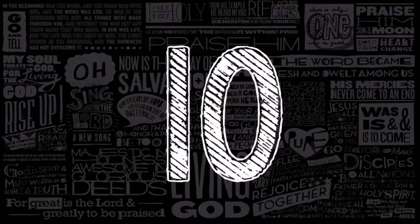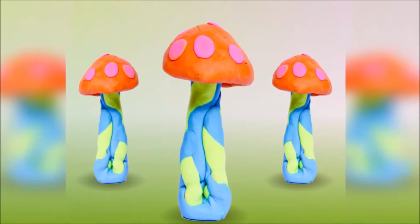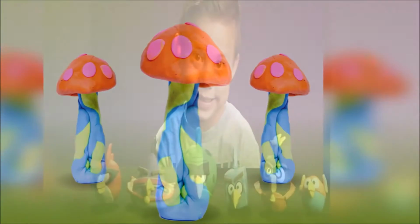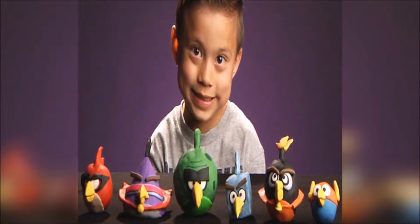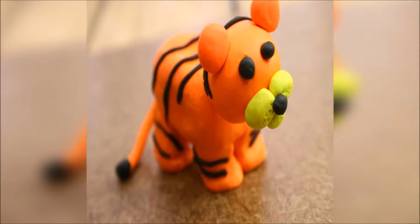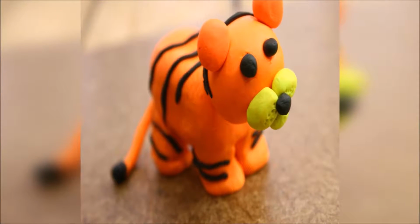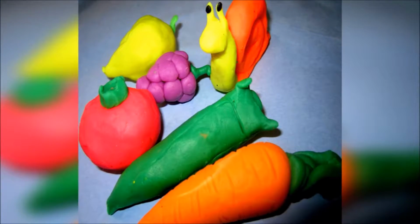Number 10. I am sure you have seen the pink elephants and rainbow-colored snakes. Every one of us has tried to bring our imagination to reality by modeling our clay doughs. But do not be astonished if someone told you that it originally came as a stain remover for the wallpapers. Play-Doh came into existence as a nameless, unpleasantly off-white wallpaper cleaning compound sold by a company called Kutol.